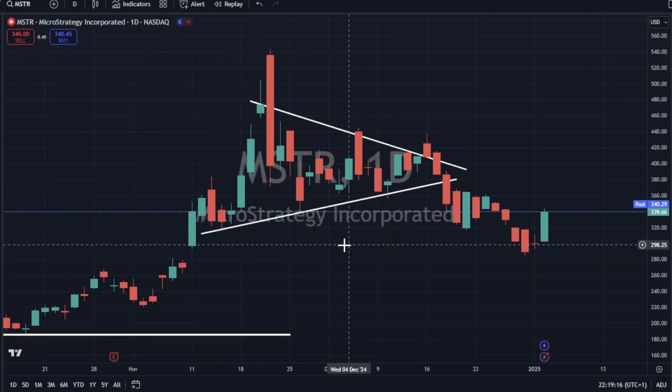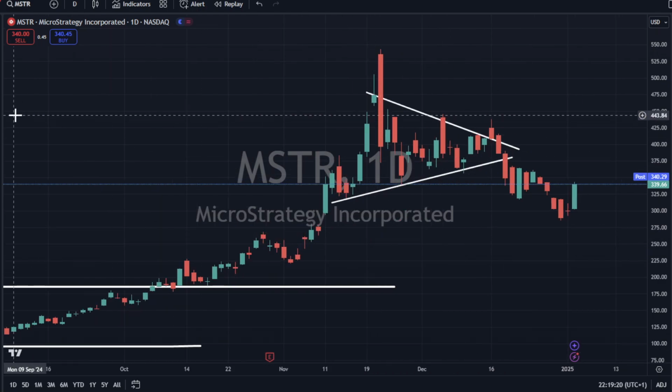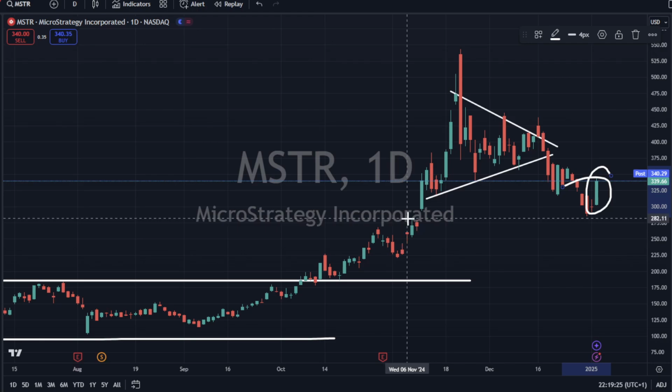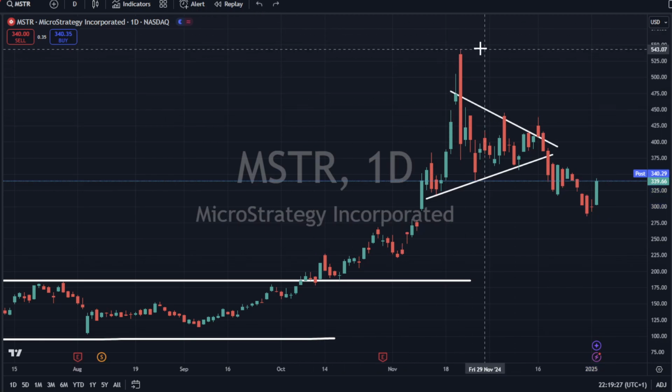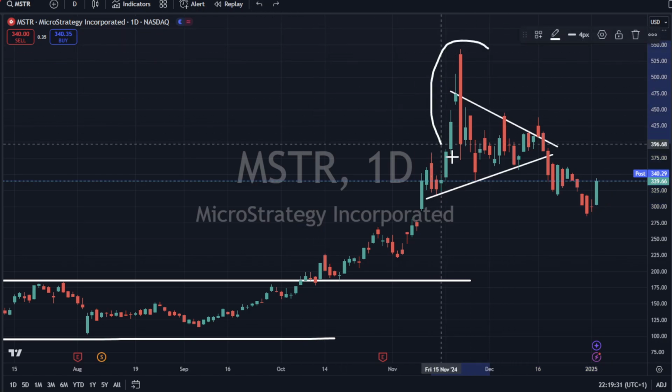MicroStrategy. We've got everyone jumping in. Go, Michael Saylor. Go, Michael Saylor. Here we are, 13.22%. Man, this thing was looking pretty bad. I mean, it still looks kind of bad. All that was the distribution through here.